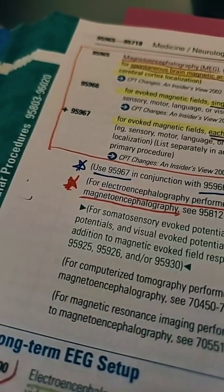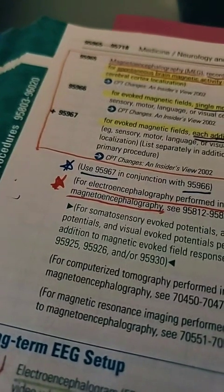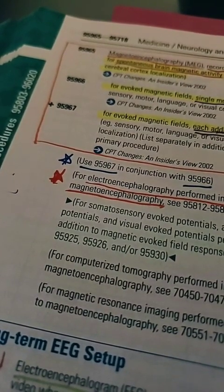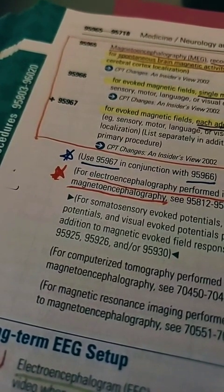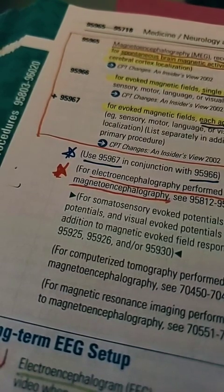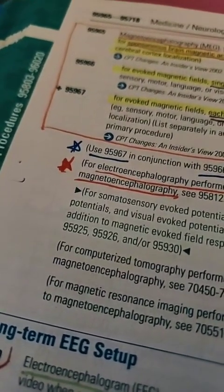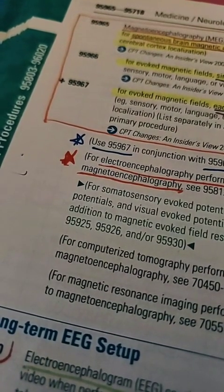When do you use the right and left modifier? When you have a CPT code for a singular item that has two sides. Very basic answer, but it's most definitely it. You got to know your anatomy a little bit to know whether you have two of them, a right and a left. So that's it.